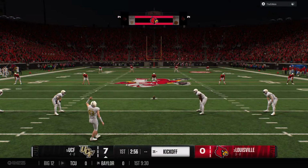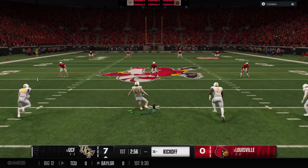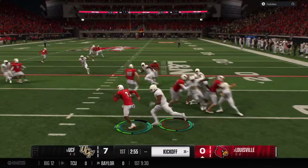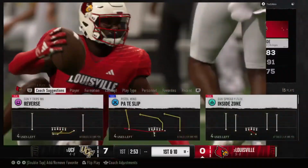Now the kickoff team is out on the field. Number 63 sets a kickoff. And from deep in the end zone, he'll bring it out. He'll be tackled at the 18. That's good coverage there.